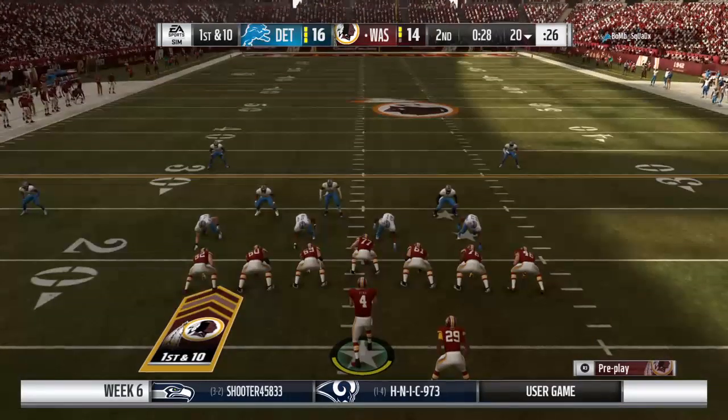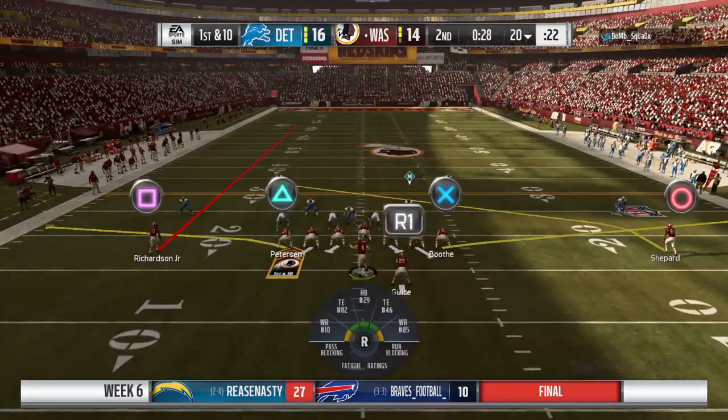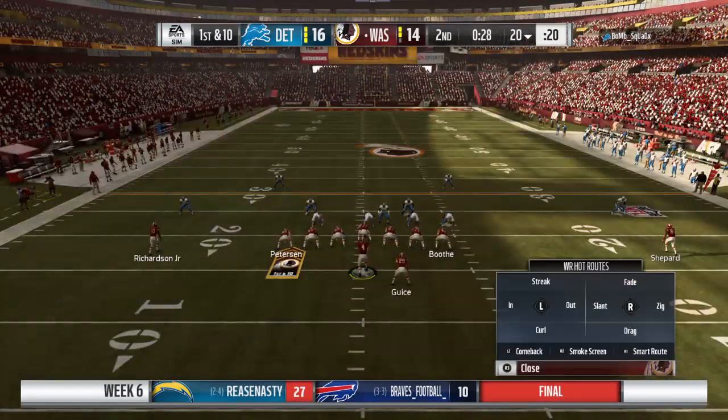Yeah, I don't think you want to overthink it in this situation. Either side of the ball. Just go ahead and finish up the half and get on out and talk about it. Gone!